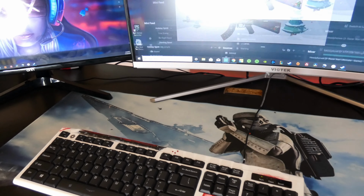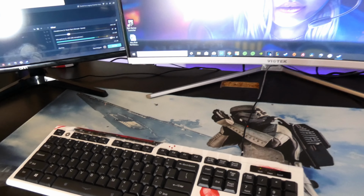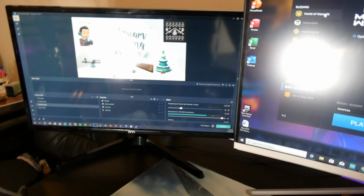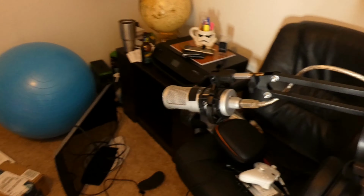So I'd have my OBS running over here, and then I'll have my game that I'm playing. For example, we're going to launch Call of Duty right now and have that full screened over here. So I'll be playing over here, but I can look over and see what people are saying in the chat so I can respond to them via the webcam and my mic over here.